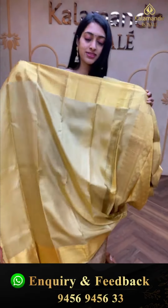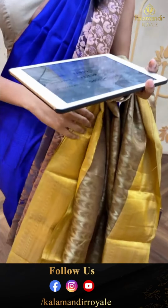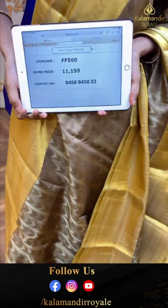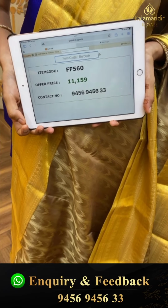And this is the lovely blouse in contrasting beach color. I'll give you the pricing details. Item code is FF560 and today's offer price is 11,159 rupees only.